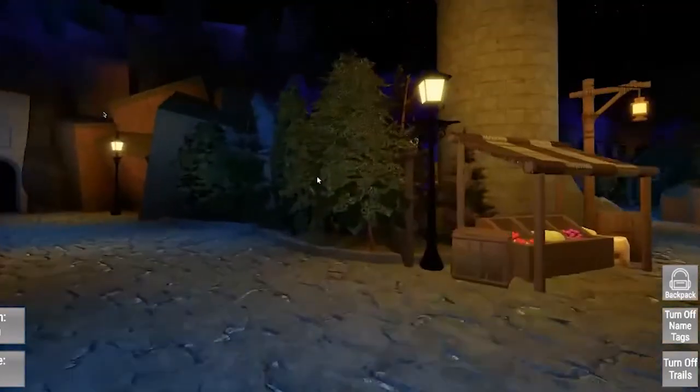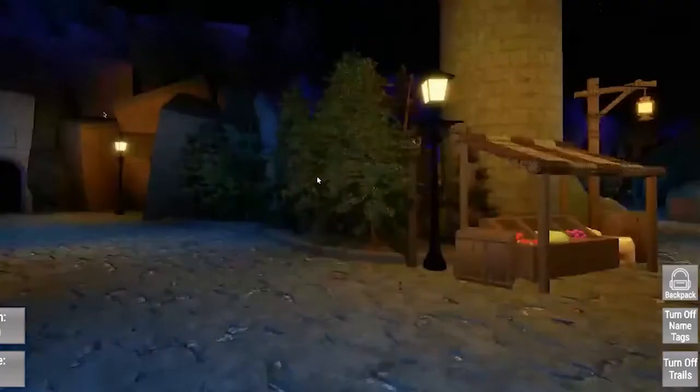Lab Escape has been closed now for a little while. Interesting.